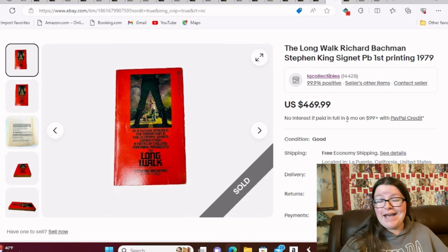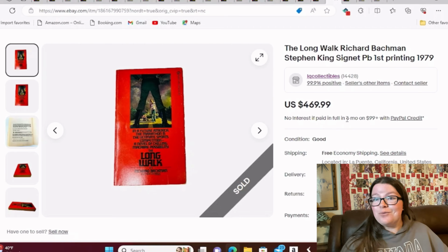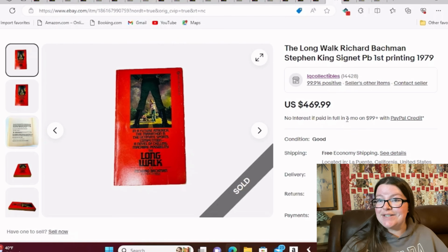Next we have, I had to share another Richard Bachman, guys. I just had to. This is the second book that Richard Bachman wrote, also known as Stephen King. This is the second one he wrote before he was found out. He wrote 5 books before then. The first 4 were in paperback, and the 5th, Thinner, in hardcover. And this one did sell for $469.99. It's The Long Walk by Richard Bachman. First printing 1979 is when this one released. The other one we talked about, Rage, was 1977.